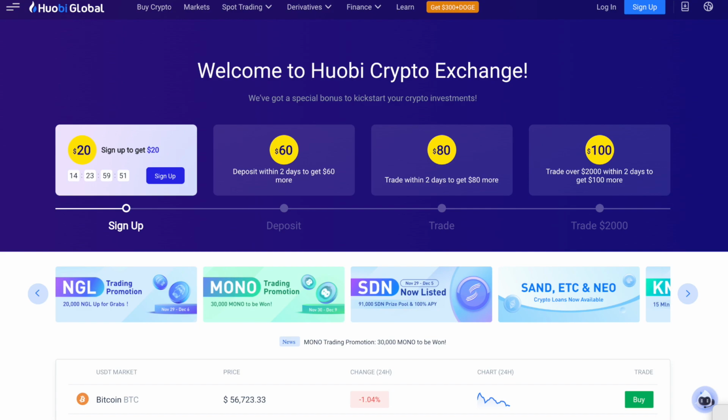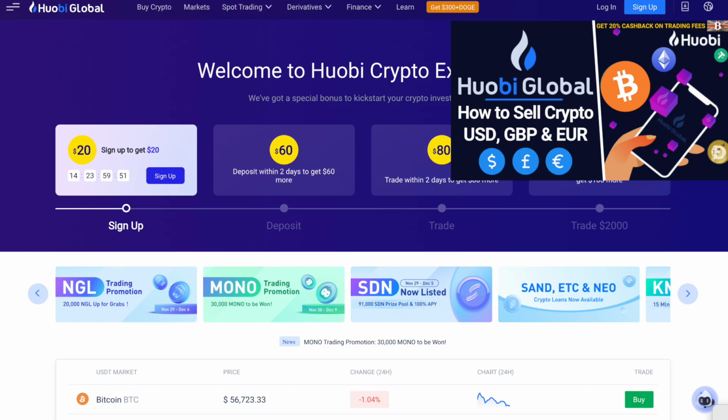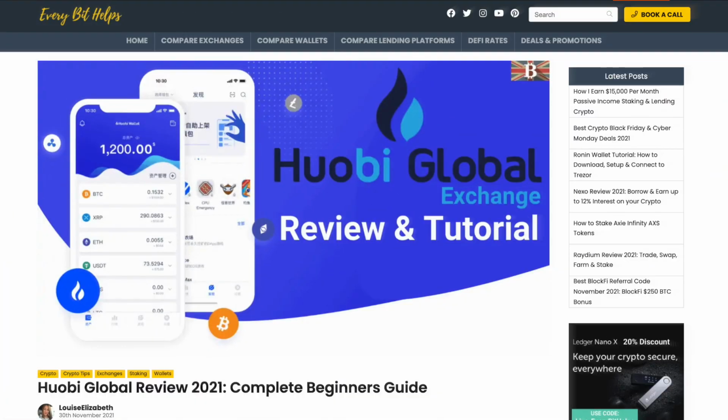the instructions on screen. In part 2 of the video, I'll show you how to withdraw your crypto to an external wallet or sell your crypto and withdraw it to a bank account. But that completes how you can easily buy your first Bitcoin with Huobi, and there's a lot more to Huobi than just buying or selling crypto.